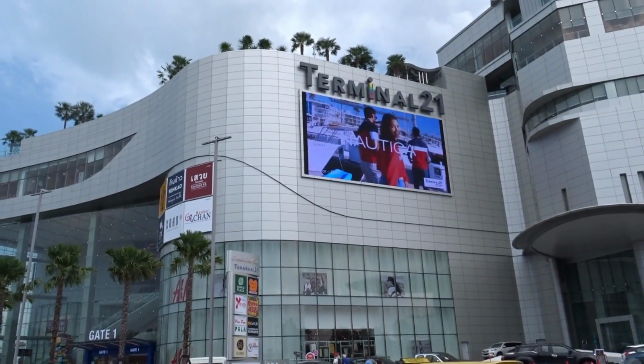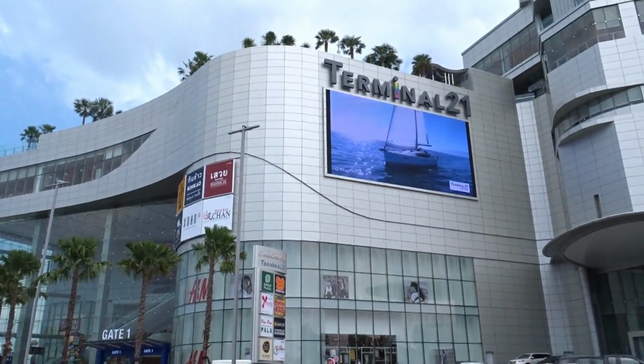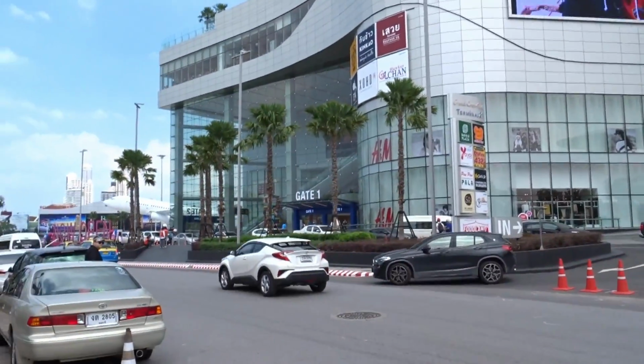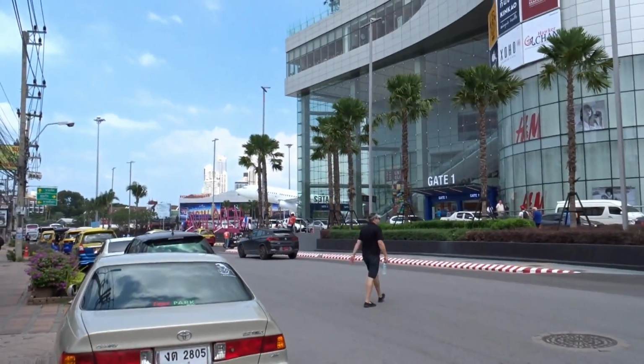Well, it sure is looking grand. The long awaited, much publicised Terminal 21, Pattaya.